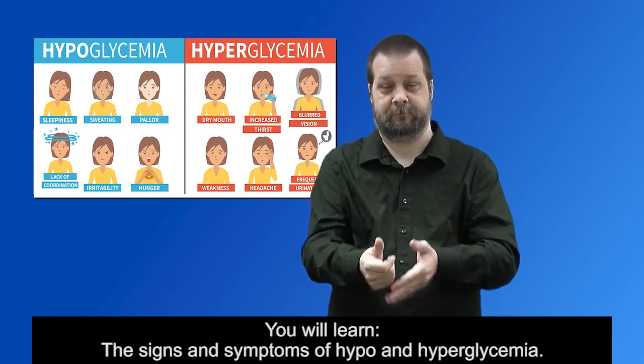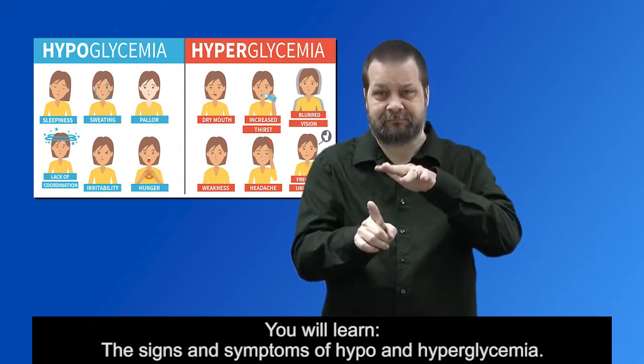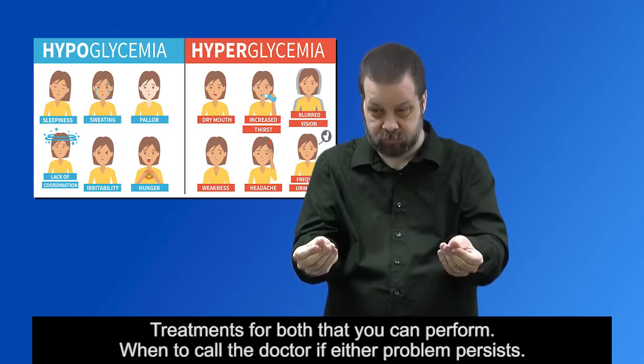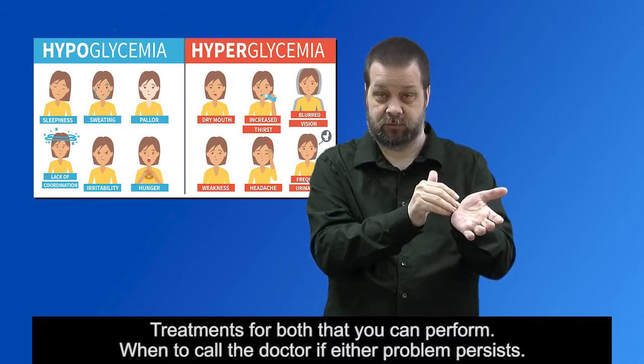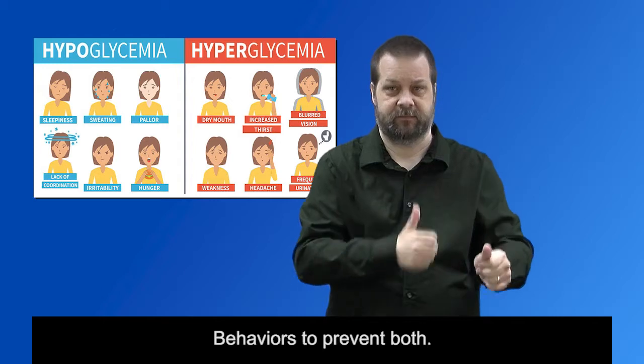You will learn the signs and symptoms of hypo and hyperglycemia, treatments for both that you can perform, when to call the doctor if either problem persists, and behaviors to prevent both.